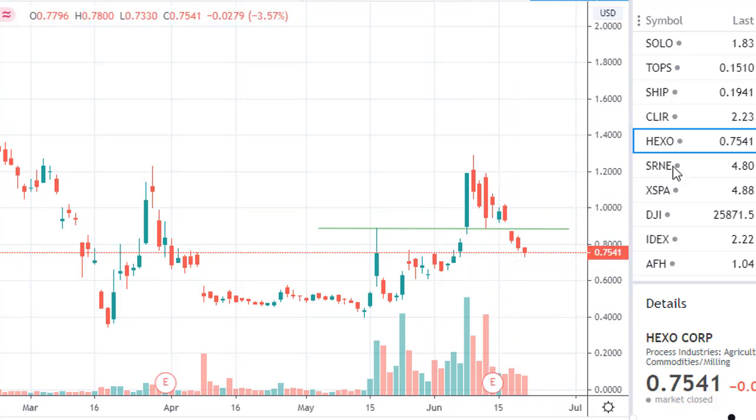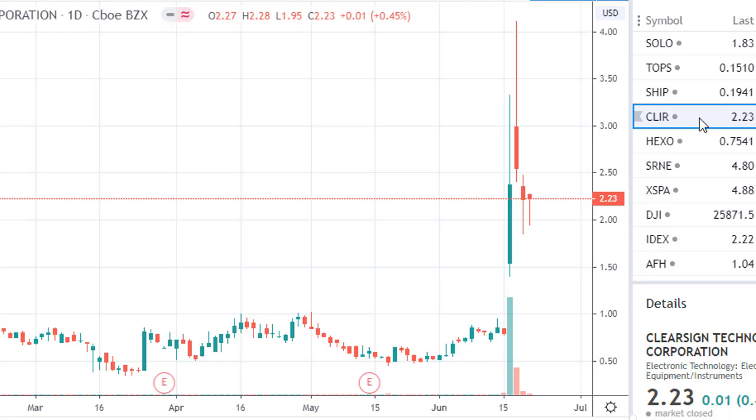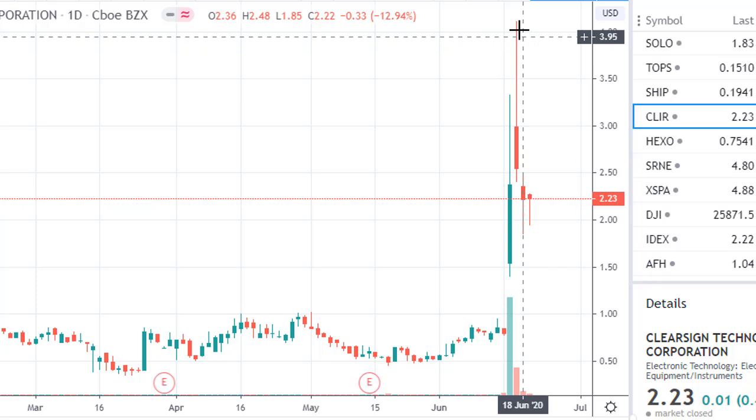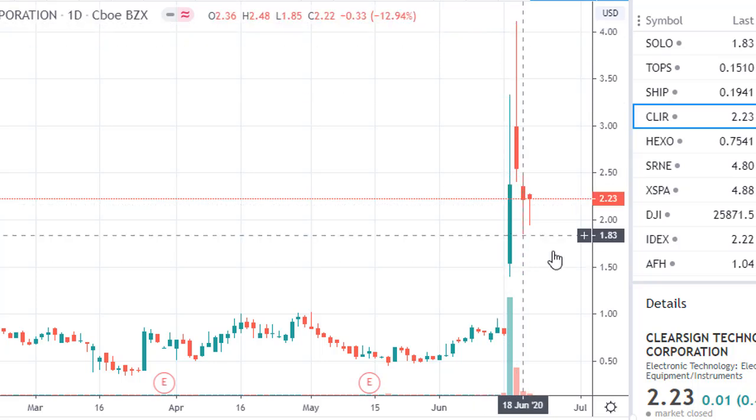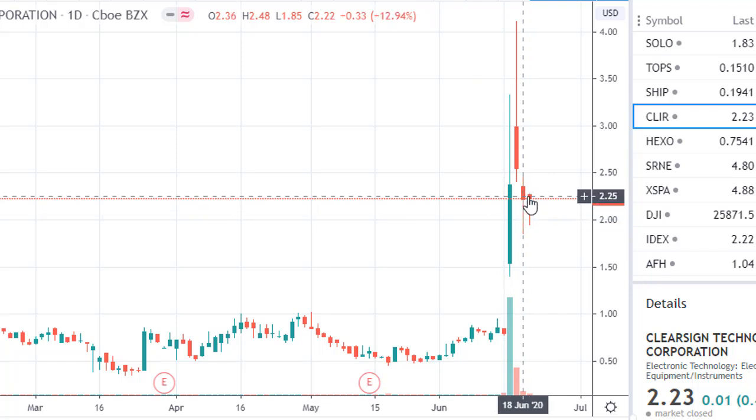And the other stock that we watched was SLIR. This one, we were talking about it right when it kind of broke out. One of the people that left a comment wanted me to talk about this company, so we talked about it. It broke out and it hit around $4, and it just went down. Now it's still kind of holding one of the areas that it broke out of. So we'll see if we can have a continuation to the upside next week, this upcoming week.